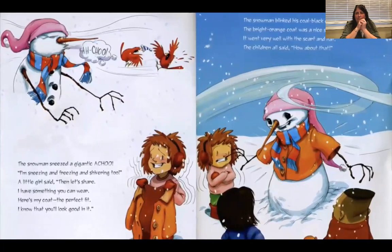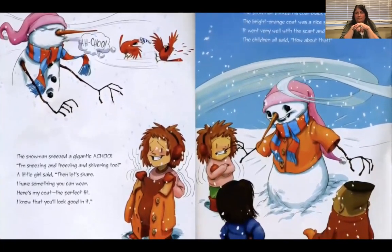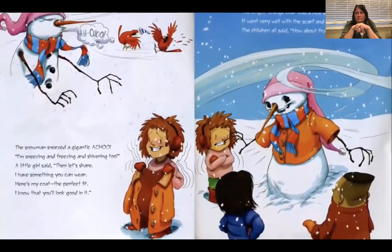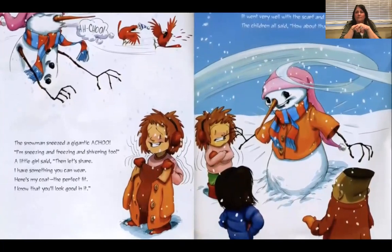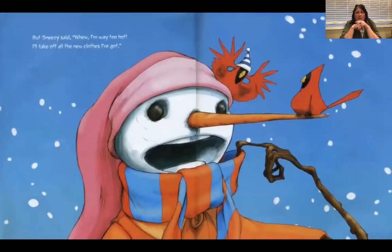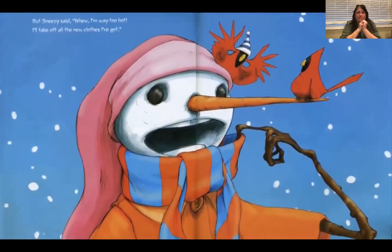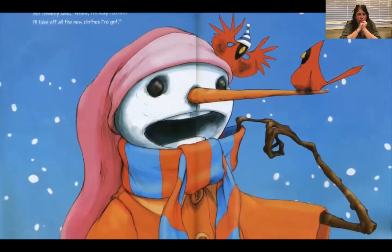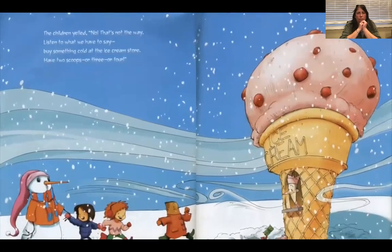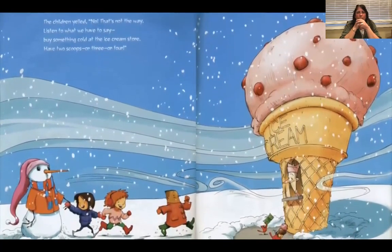The snowman blinked his coal black eyes. The bright orange coat was a nice surprise. It went very well with the scarf and hat. The children all said, "How about that?" Ooh, she looks cold. But Sneezy said, "Whoosh. I'm way too hot. I'll take off all the new clothes I've got." The children yelled, "No, that's not the way. Listen to what we have to say.